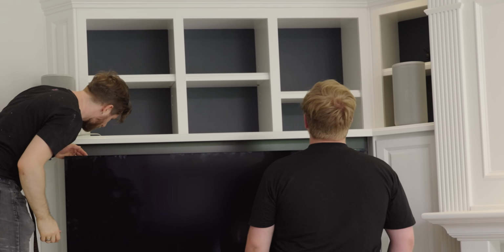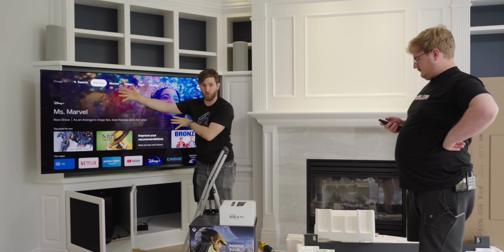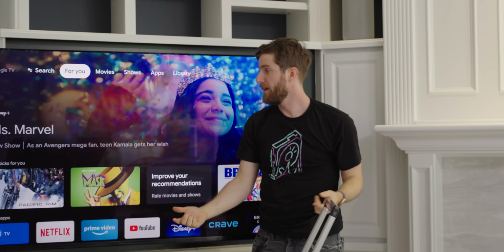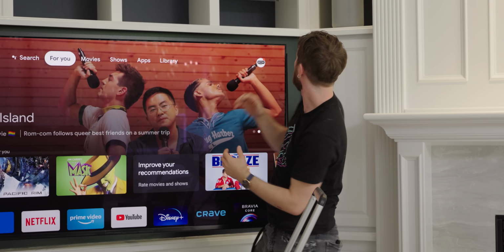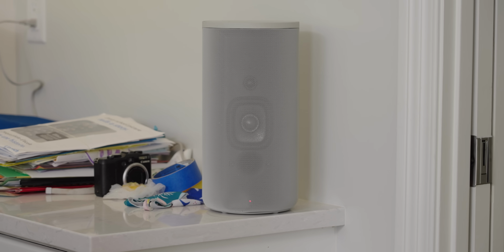No. Use your TV as a center speaker. Next, yes. They have these drivers directly behind the panel. And when you use a compatible surround setup, you can actually use the TV speakers themselves, like built in here, as your center channel. So we got our right, we got our left, we got our center, we got our rear, and we got our other.